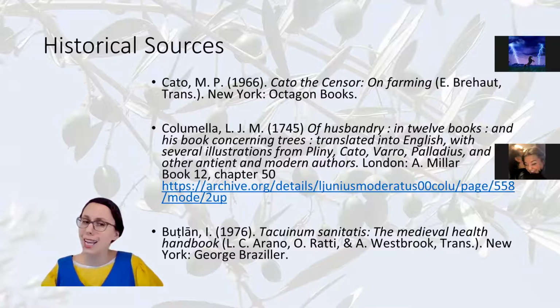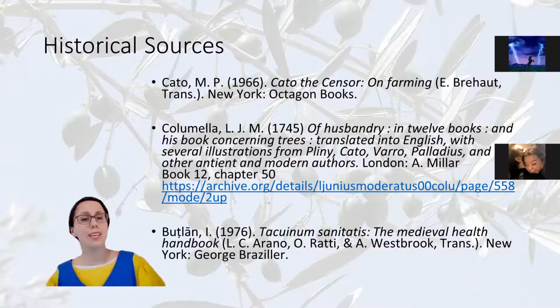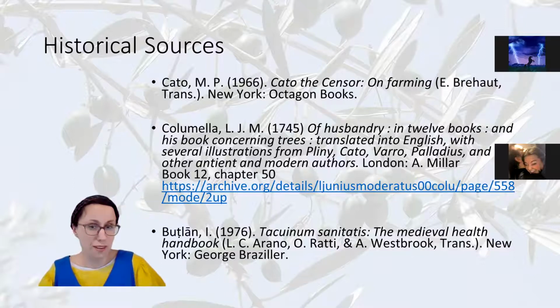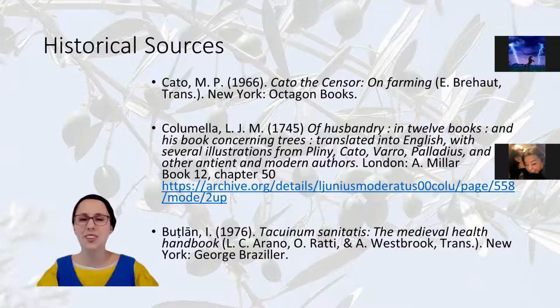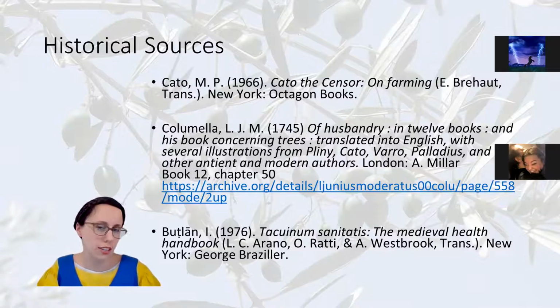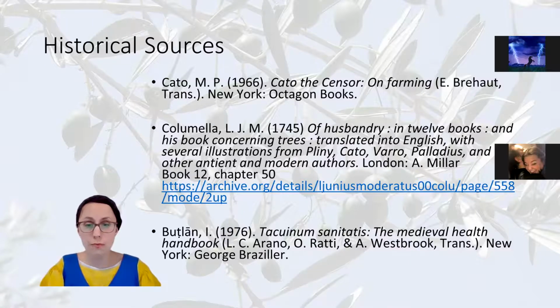And I accidentally returned the copy I had to the library before I started on this. So I was looking for a facsimile. The only one I could find that actually included book 12, which is apparently not very popular, was from 1745. So they're out there. There is a link to the source on archive.org if you are interested. And then I am just going to touch on the Tecunium Sanctitatis. So this is the translation that I'm using.